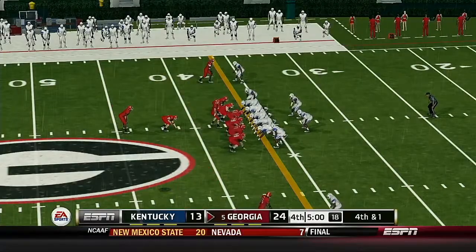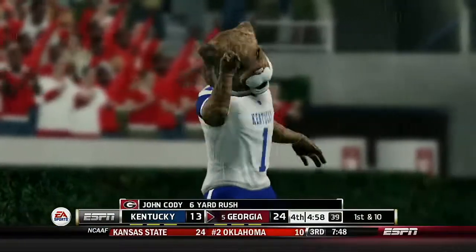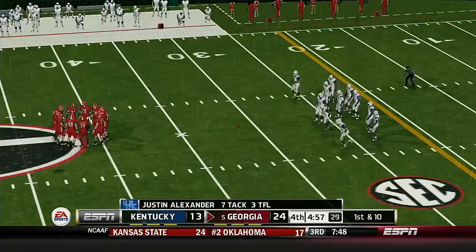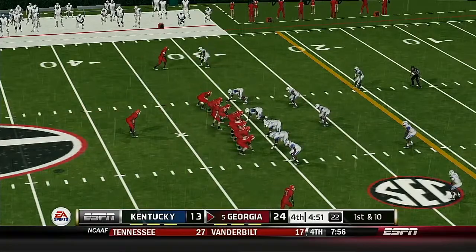Everybody bunched up tight defensively. Tackled after positive yardage. That play's good for about 6 yards and a first down. I think that's the third time he's carried the ball in this drive. And I can imagine they'll keep giving it to this guy until the defense can figure out how to stop him.